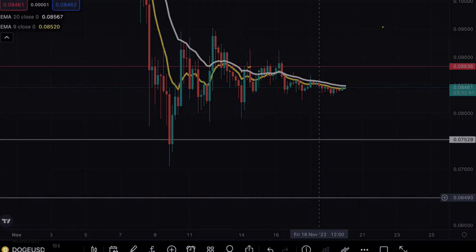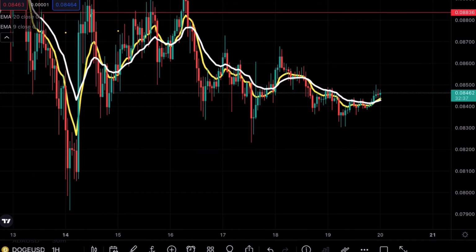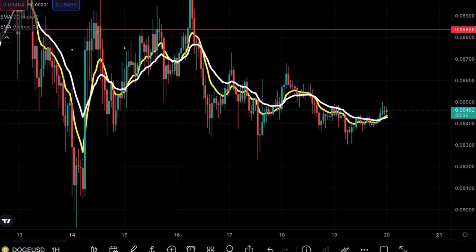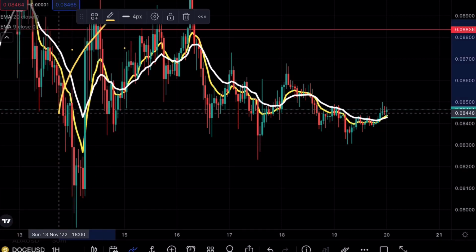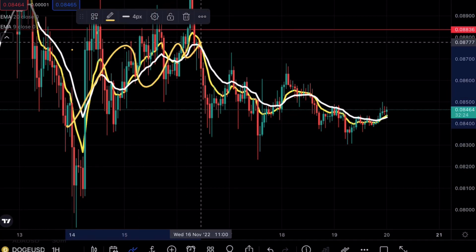Now, if we go on the hourly time frames, I did want to talk about, of course, the exponential moving averages, because of the fact that you can see for the first time after a while, we are starting to see an upwards trend on them on the hourly. Pretty much once we broke above this massive news update, of course, from the CPI data, we saw this huge pump on Doge, but we couldn't sustain that level overall.